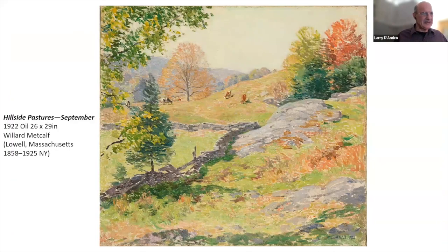And this is our last piece in this talk. Willard Metcalf was very much involved. Now, this is a late painting, from 1922. And you can see there's the impressionist brushwork, but there's also some of that kind of staccato that goes on in the Fauve paintings, the play of complementary colors. You've got the red and green playing off of each other, the green in the foreground and the kind of orangey glow in the background.